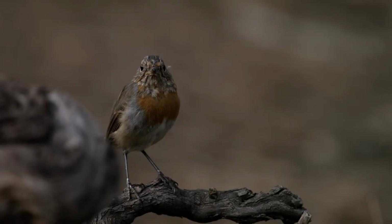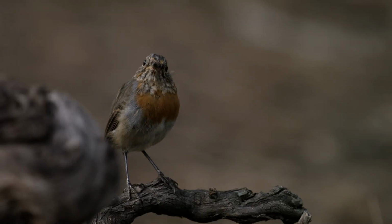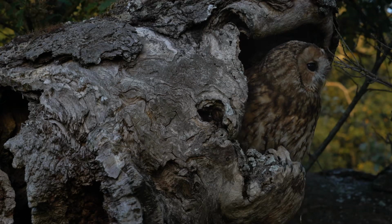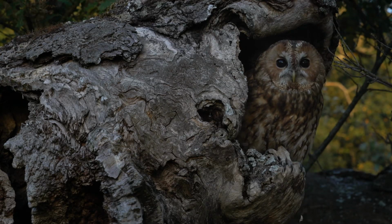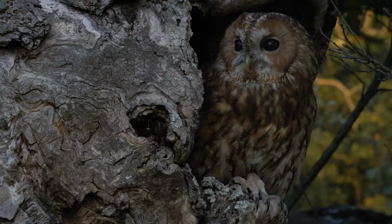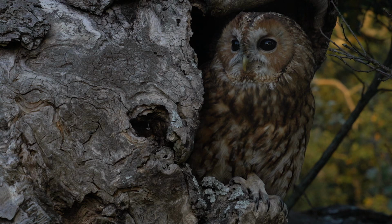A juvenile robin attracts its attention, but the owl seems to fancy something else for dinner tonight. The favorite meal of this chubby, robust bird of prey is dormice, mice, and voles, and these small rodents tend to leave their hiding places in search of food when the sun goes down.